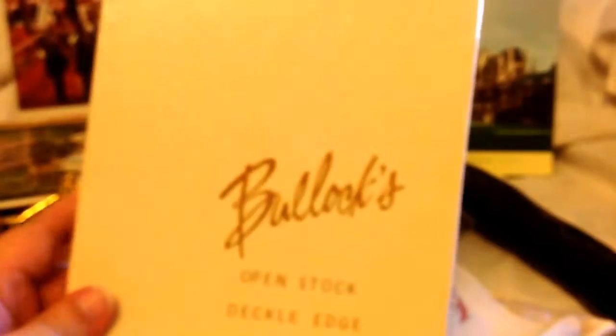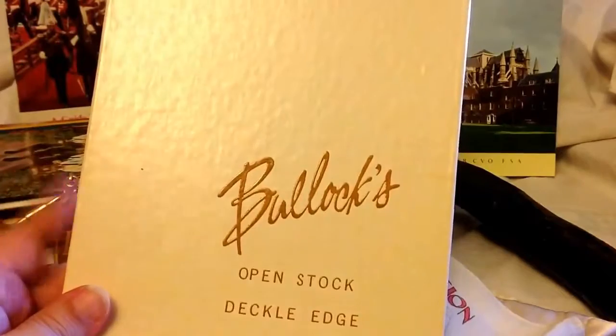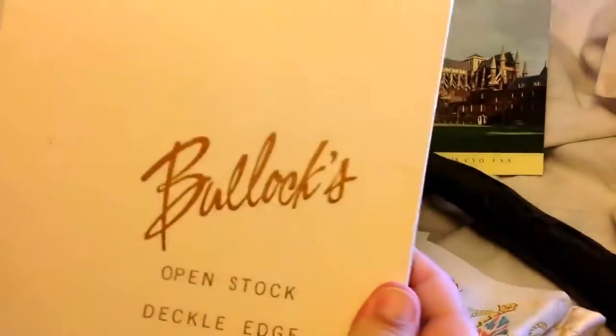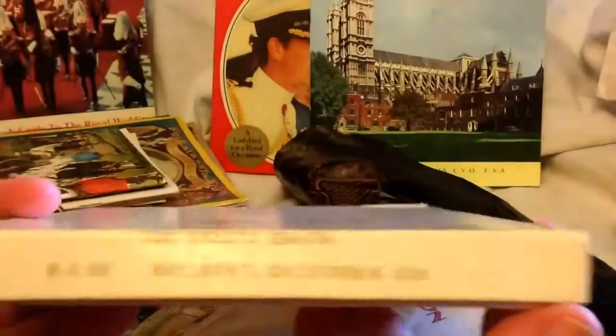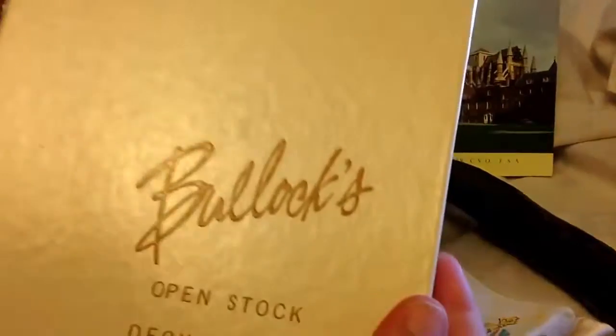All right, so let's go back to the first sale. This is one of the non-British items, after I just said we're going to look at all the British items. If you are from California or other, I'm not sure where all from. This is Bullock's Stationery, open stock from Bullock's, California. I don't know, I think Bullock's went out of business some time back.